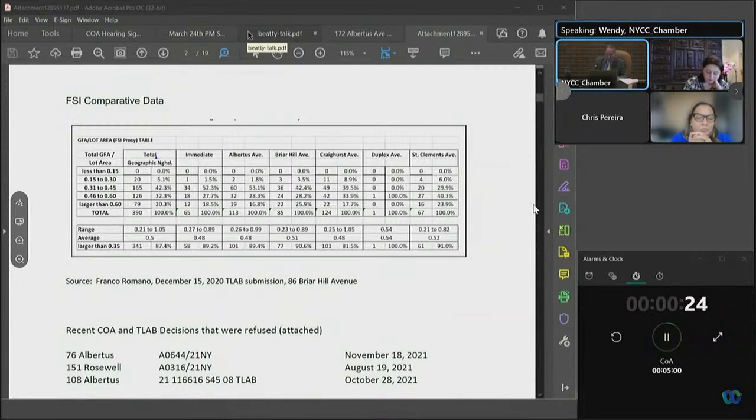So let's look at what we actually have to compare. 110, 112, 123, 125, and 134. That is 5 houses out of 113. That is not a significant statistic. We ask that you refuse this proposal so that the architect and the owner can creatively modify the length and height.